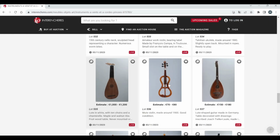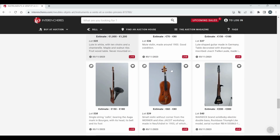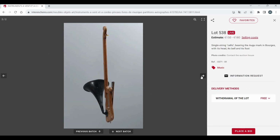Okay. Another mute violin. That's interesting. One of these lute guitars that I'm really not a fan of. Single string cello bearing the Algo mark in Bourges. Okay, that's interesting. It's like kind of one of the cello version of one of these. Well, it's like a Stroh violin thing again, isn't it? But with a bigger bell. That's quite curious.